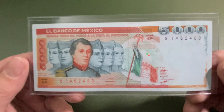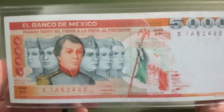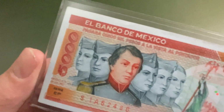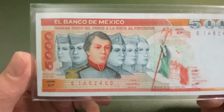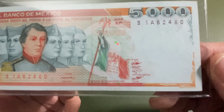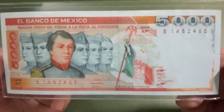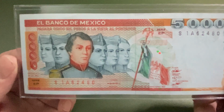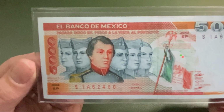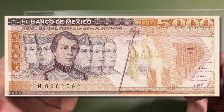Another new denomination, the 5,000 was only issued from 1980 to 1989 with two color variations. This 1983 series is the more colorful of the two, and both feature the portraits of the six boy heroes and the national emblem of the Battalion of San Blas flag, which represents the infantry unit founded in 1823. The boy heroes were military cadets killed in defense of Mexico City during one of the last major battles of the Mexican-American War in 1847. The second version is a muted tan brown without a watermark.